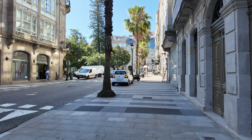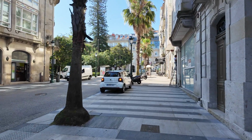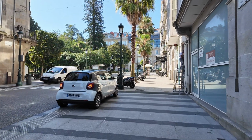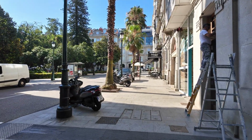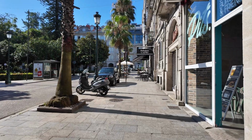Feels more European. You're close to the French border. Oh, yeah. Looks more French, doesn't it? It's so close to where we were yesterday in Portugal, in Porto. And look at the difference. You can tell it's a completely different country.